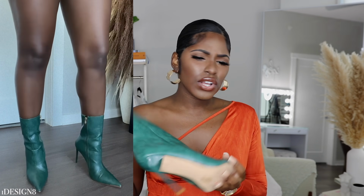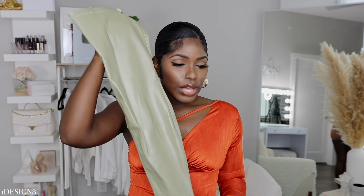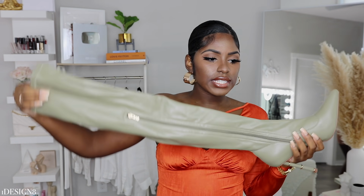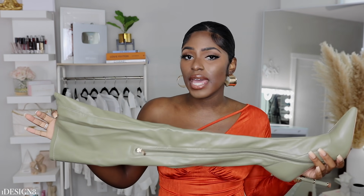I don't know if it's gonna go, but I was like, maybe I can put it with that hat or whatever, but I don't think it's gonna go, but still a good shoe. Another boot that I got here, as you can tell, is kind of similar to the other boot that I got from Miss Lola, but it's definitely different. So this one is kind of that sage color, so it's really cute. I can definitely see me doing a monochromatic look with this.